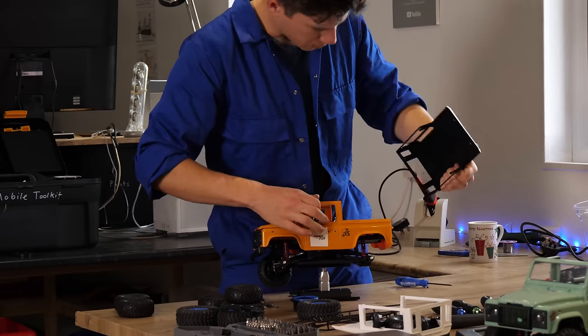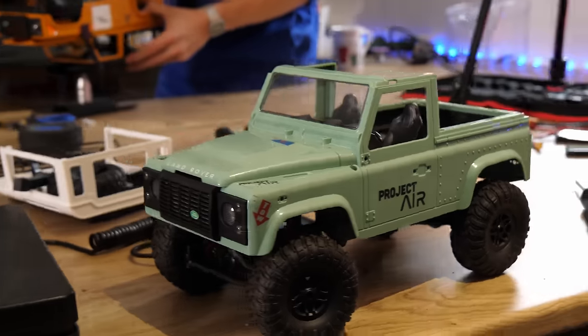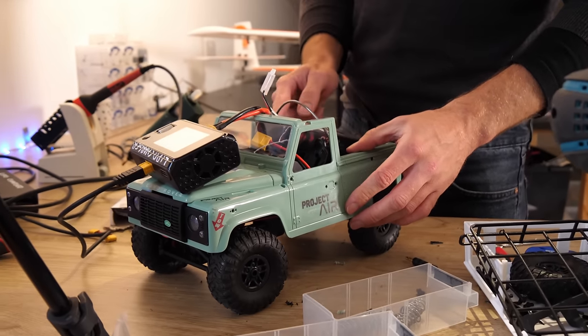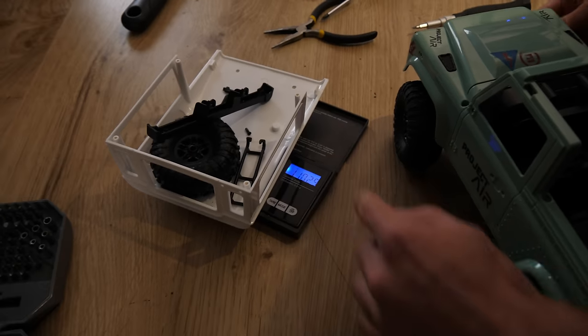One mod that we both decided on was to make the cars as light as possible, which should help increase range. Taking loads of stuff off to make it a bit lighter, and I've also installed a mini roll cage. So these pieces of plastic come to 110 grams.